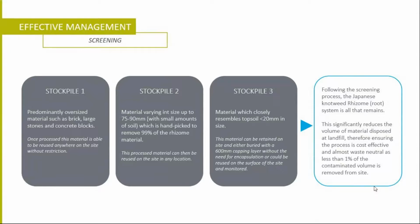So we know that we remove the viability from stockpile 1 and stockpile 2, and that can be reused on site without any controls. Whereas stockpile 3 has those smaller fragments in, but having done some research on how the plant grows, we know that if we cap that material off with a 600mm layer of clean material within the site, generally within the POS, there is no opportunity for that plant to regrow. It just doesn't have the energy within its rhizome to get back up to the surface.